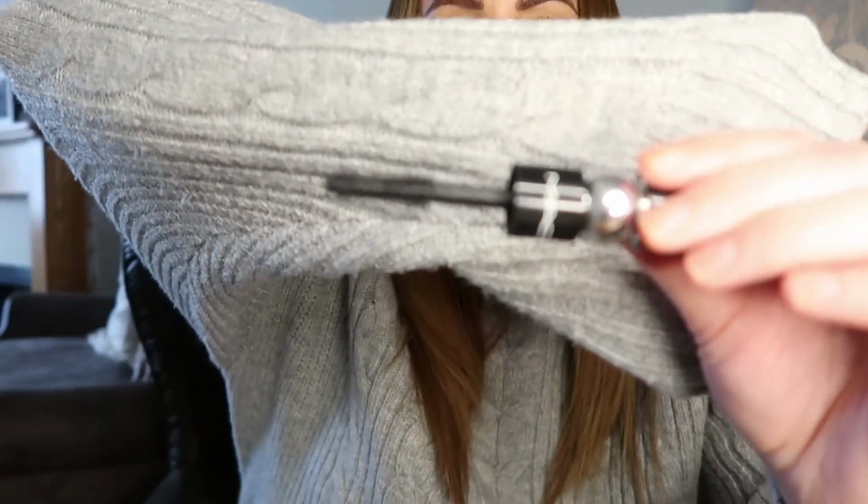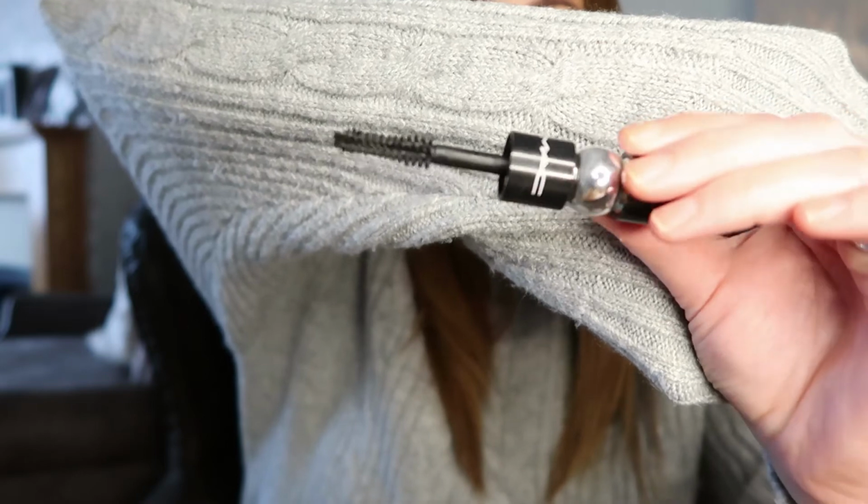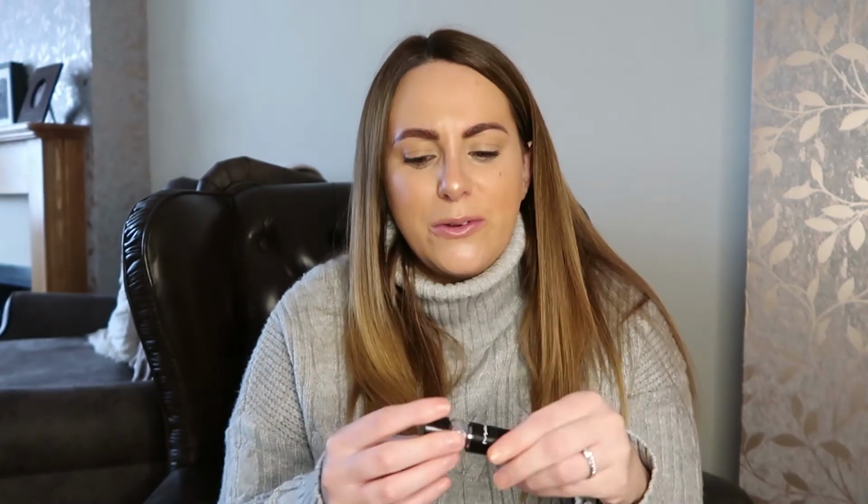This is what the brush looks like if you haven't seen it before. So it's quite a big bushy brush, and I think the thing with the MAC Stack mascara is that you're meant to be able to stack it as many times, and it's not meant to look too clustered and too heavy, I think things like that really. But I love this mascara.